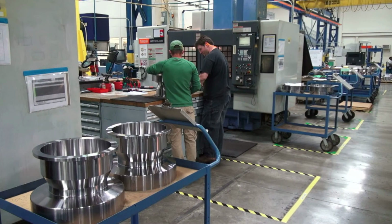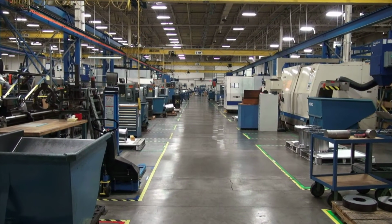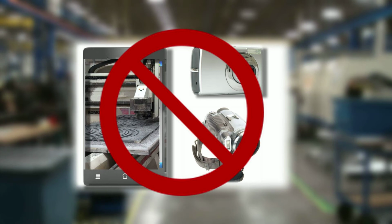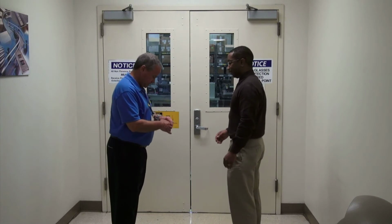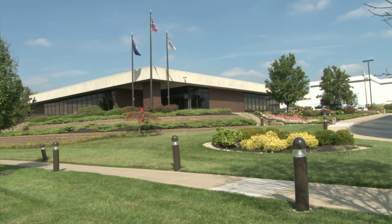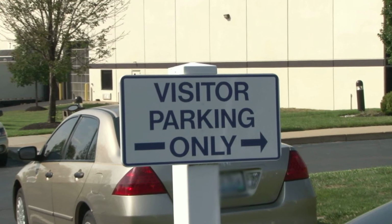Before proceeding, remember that ours is a competitive business environment. As such, we request that you not take photos or record video while in our plant or on the grounds. Please listen to and follow all instructions given by your PTS escort for your safety and the safety of those around you. When you arrived, you should have parked in one of the spaces directly in front of our main office and reserved for visitors. If you didn't, please tell the receptionist now.